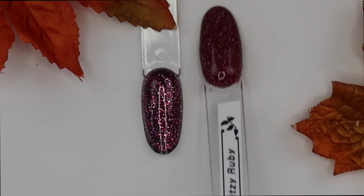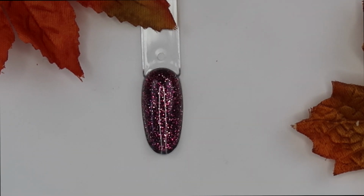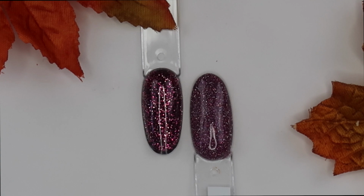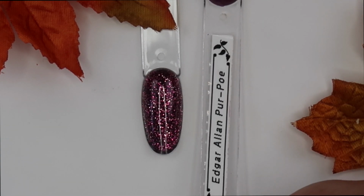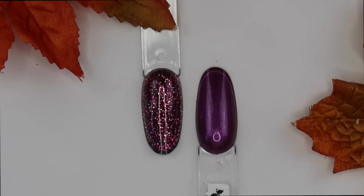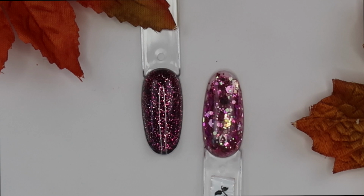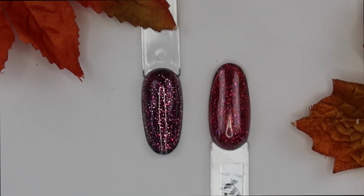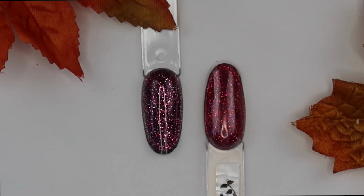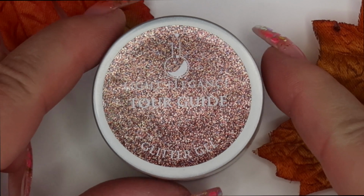Okay, let's compare this to Wildflowers Ritzy Ruby, and this is their reflective gel. Same tones. Twinkle, which is also the reflective gel from Wildflowers, that's a little bit more purple. Edgar Allan Purpo Buttercream does not compare at all. Fusion's Love Bug, that's a little bit lighter, but in the same family. Then we have Ellie's Candy Apple, and that's more of a cranberry color, and that's it.